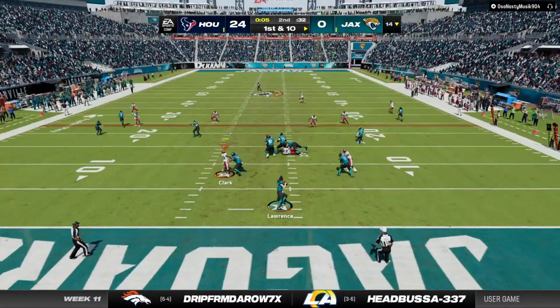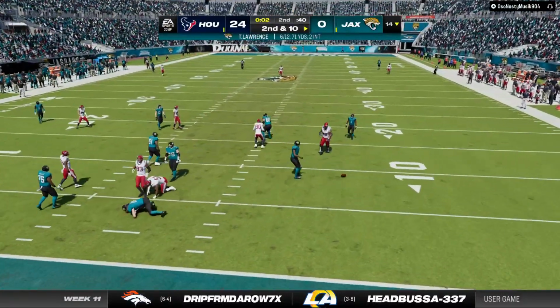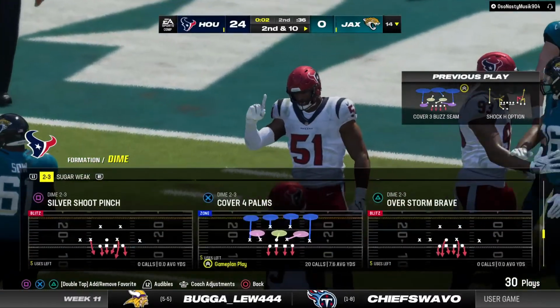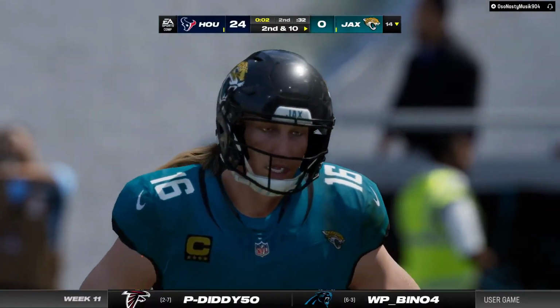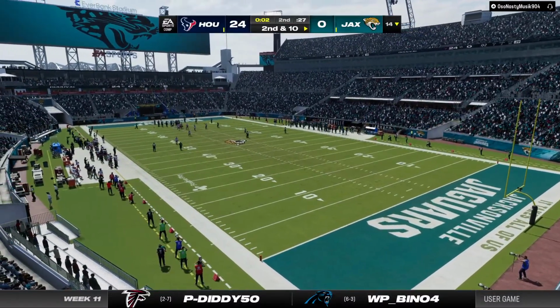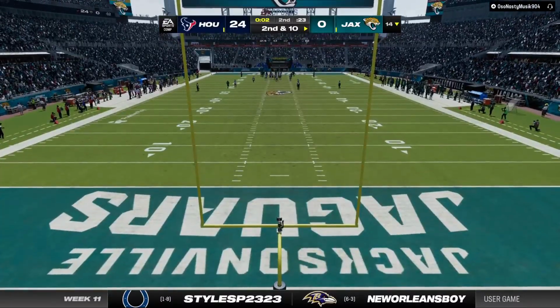On 1st and 10, it's Lawrence. Ball hit as he throws there, incomplete. Well, this defense is certainly organized and playing off of each other, because the rush is providing pressure and the coverage is forcing incompletions and capitalizing on mistakes. When you get every level on defense hitting at once, you get first half scores just like this one.